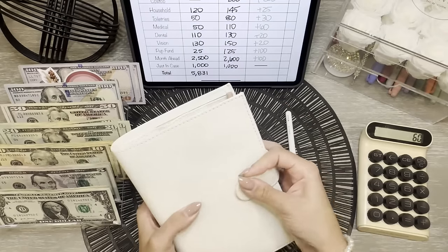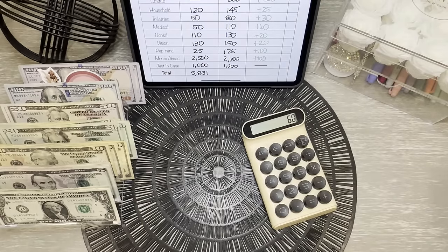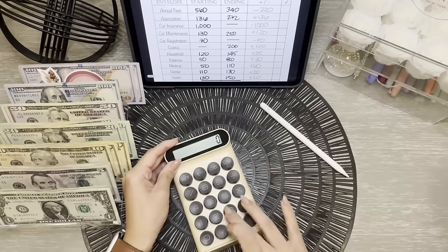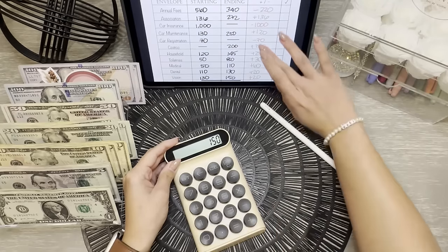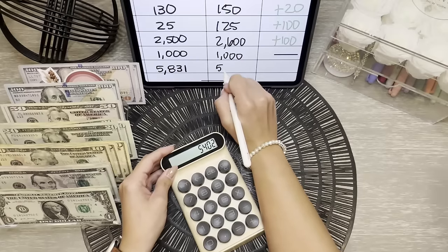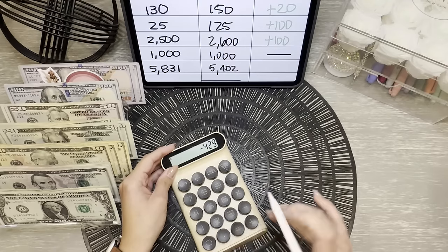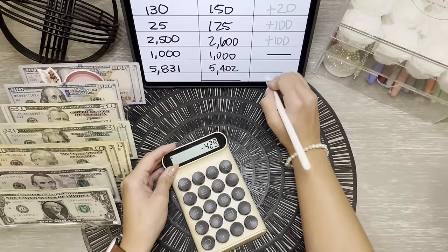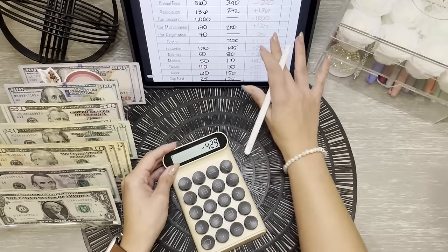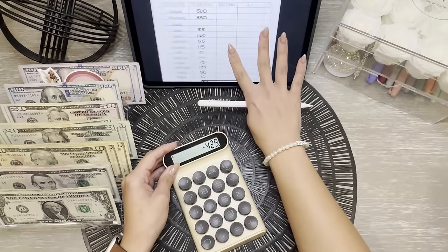Perfect. So let's go ahead and add this all up. And we will see what we ended the month of November. So, in our high priority, we ended the month with $5,402. So, that was a negative change of $429 for this month, because you know we had that car insurance come out, we had a few annual fees and car registration, so I knew that was going to take a hit, but that's okay.